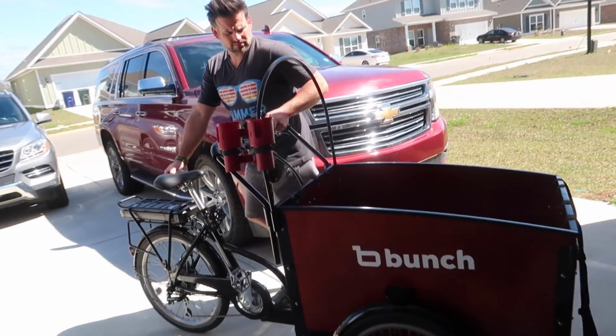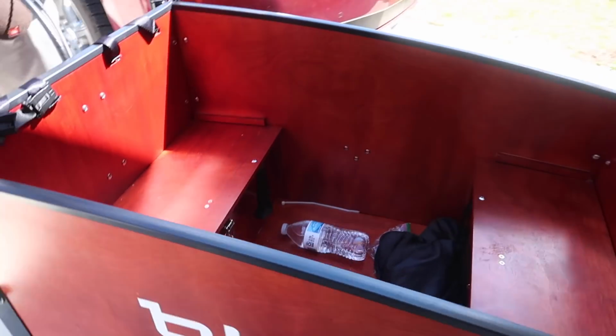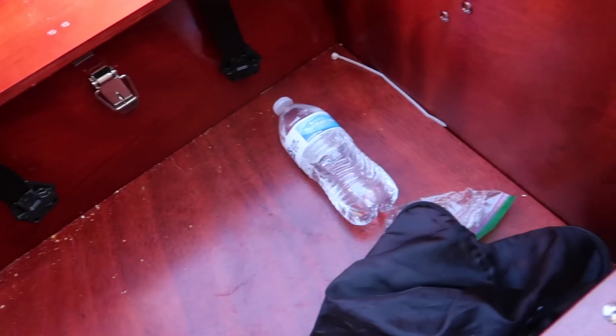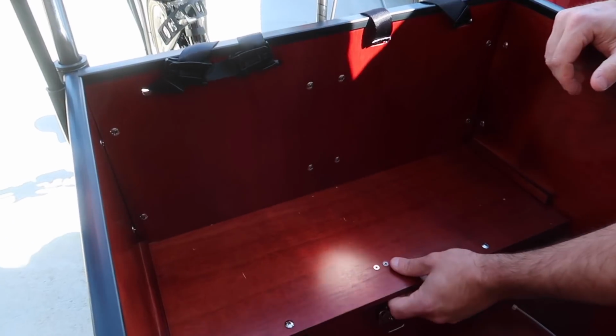Oh, there she is. That is the bunch bike. It has got a bike to it, obviously, and it's got 2 wheels, and it has a cute little bucket that is filled with all of the kids. All the kids' trash, because they just ride around in here. They love it.